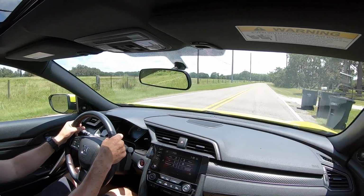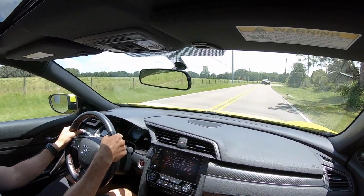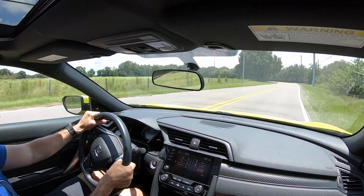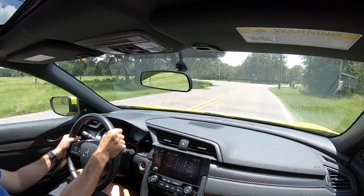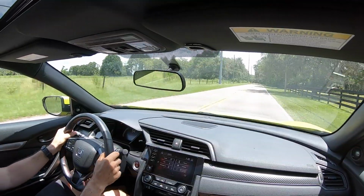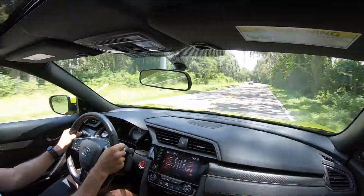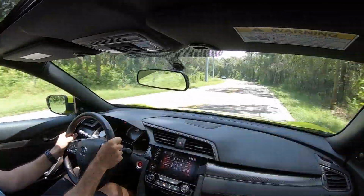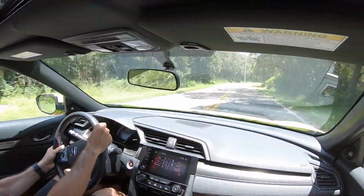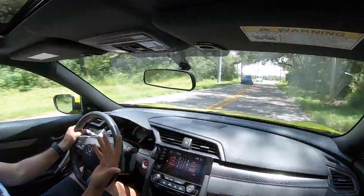All right, guys, second gear, on throttle, up to third, on the brakes. Really predictable. That's what I like about this car. Very predictable, very balanced. Let the RPMs just pull you. On the brakes. Nice and smooth. That's how you want your inputs to be.